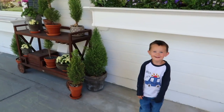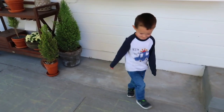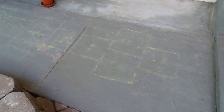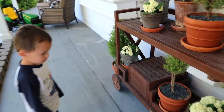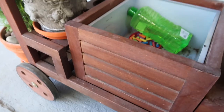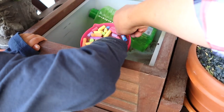Pretty good. Are you my shadow? Mm-hmm. Yeah. Do we need to draw your hopscotch again, buddy? It's getting all faded out. Oh, I got it. You looking for it? I'll show you where it's at now. It's in here precariously with the bubbles. Let's do that one. Let's do that.